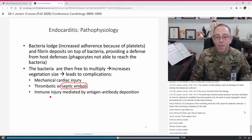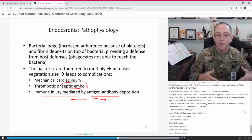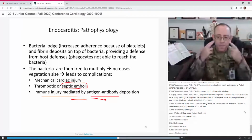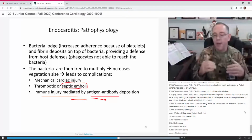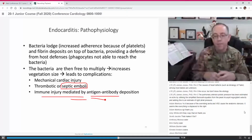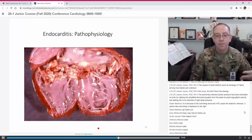And then you get this immune injury that's due to things like lupus and diabetes and other things, and they can cause antigen-antibody deposition around it, further aggravating the situation, allowing fluid. It's kind of like a sinus infection. We have bacteria in our sinuses that live there. It's fine until we get too much fluid buildup. You need fluid in order for bacteria to grow, and that's what this provides. It's kind of the same thinking.